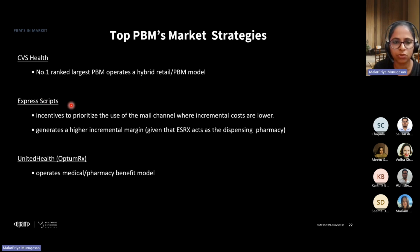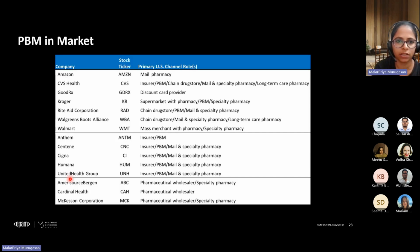What Express Scripts is doing is generating incentives through their mail channel. As I said earlier, PBMs develop mail services and specialty services through which they can generate revenue as well. That is not only helping the PBM, it is also helping the consumers. If you go through the mail channel, you will get a lower copay, so obviously you will use mail, and they also get the revenue out of it. And UnitedHealth is operating in a medical/pharmacy benefit model. We'll see about it in the next slides.